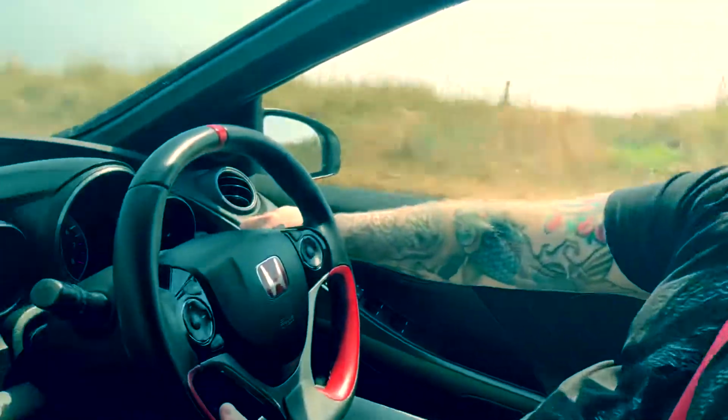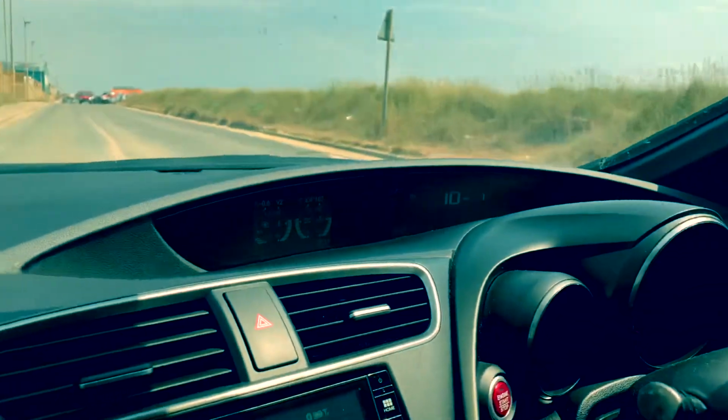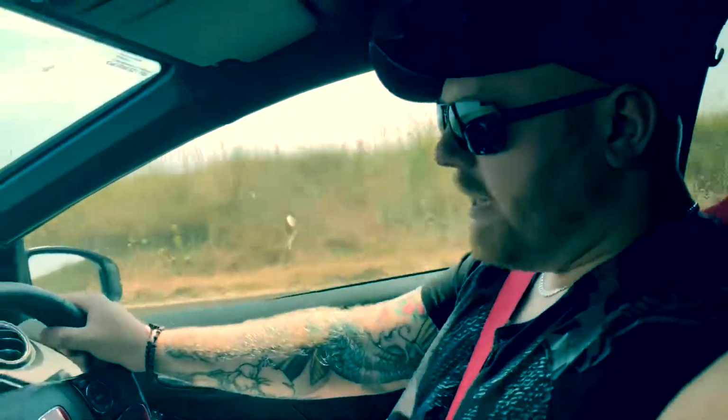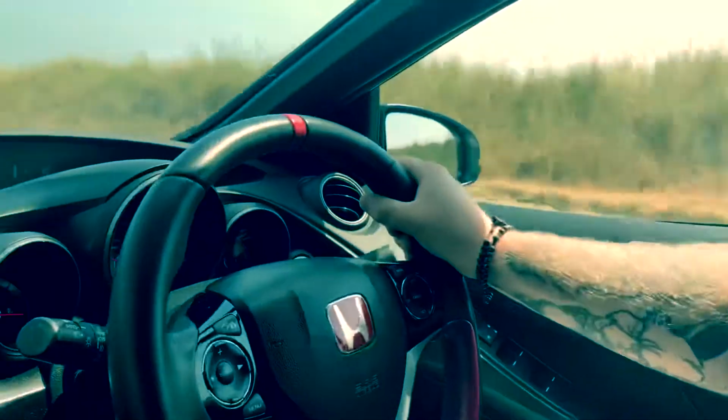You can see down here on the instrument cluster there's an R mode button. You can turn that and it puts us into R mode, which stiffens up suspension, improves throttle response, and gives the car the all-round more racy feeling when you're driving it on a day-to-day basis.